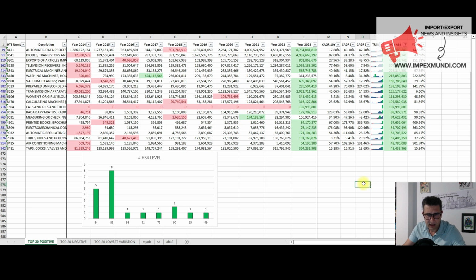Then we have heading 9801, most probably imports of articles exported and then returned back to the US where labor intensive activities were made. Maybe some change at customs level happened or not. And here we see an absolute positive change of some $483.5 million.